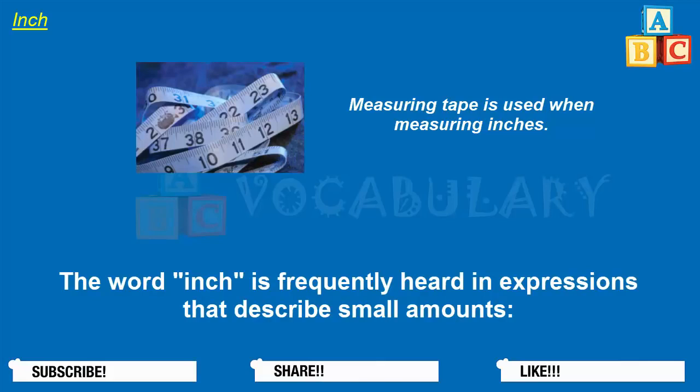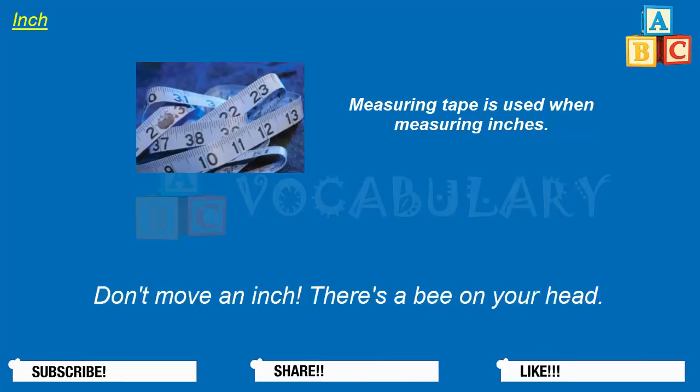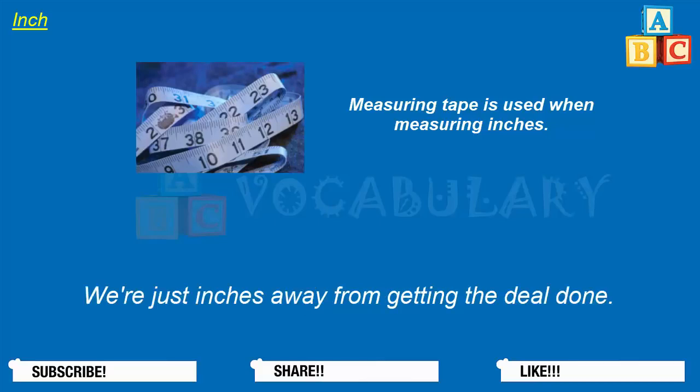The word inch is frequently heard in expressions that describe small amounts. Inch by inch, she's making progress. Don't move an inch. There's a bee on your head. If you give an inch, they'll take a mile. Don't give up an inch. We're just inches away from getting the deal done.